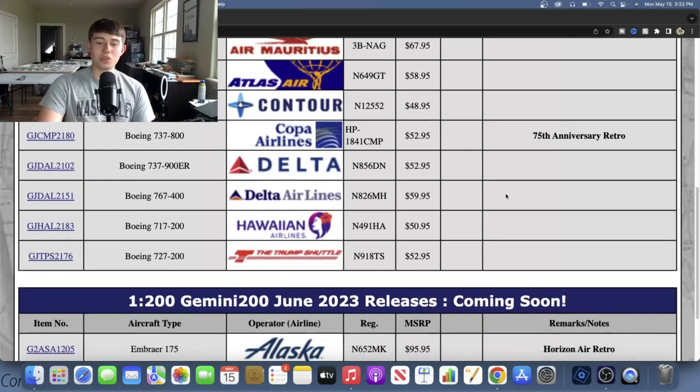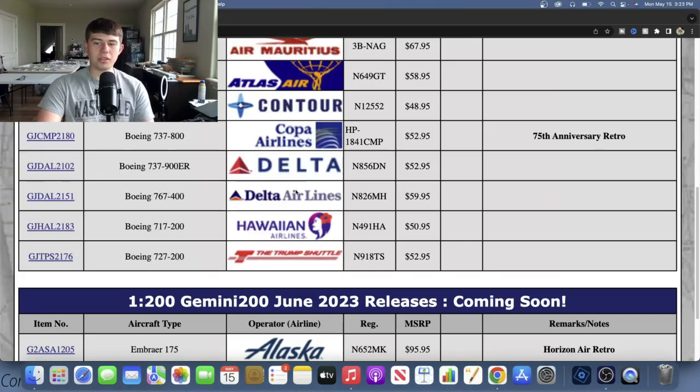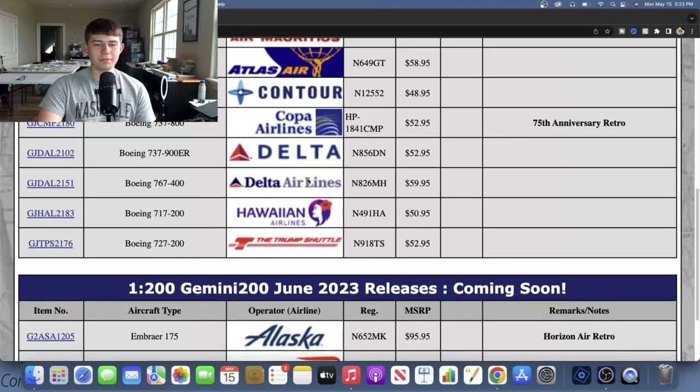Alaska Embraer ERJ-175 in the Horizon retro livery. So nice to see this making it up to the 1-200 scale. I about said "Horizon Air" already since I'm so used to that, but yeah, really cool to see this now completing the tryout between 1-400 and 1-200. If you're looking for a really good deal on any Alaska aircraft in either scale, and especially 1-200, you can get this for $40 on the Alaska company store. So definitely recommended. Might have to do that myself with how pretty that livery is. So very cool release right there, 1-200.